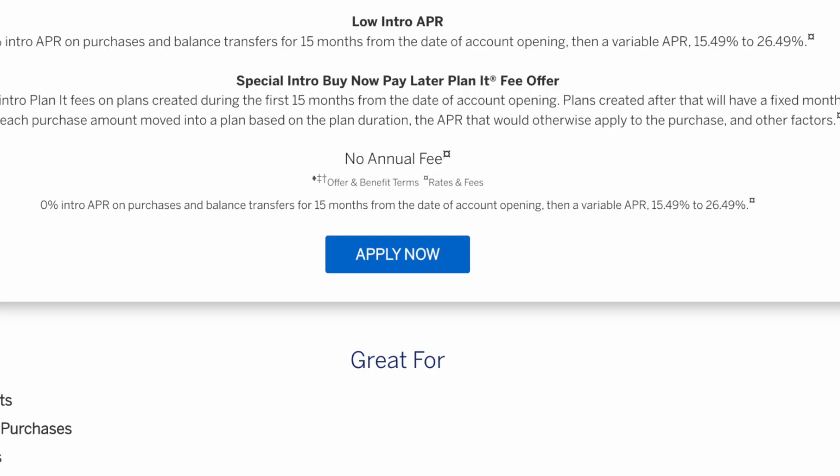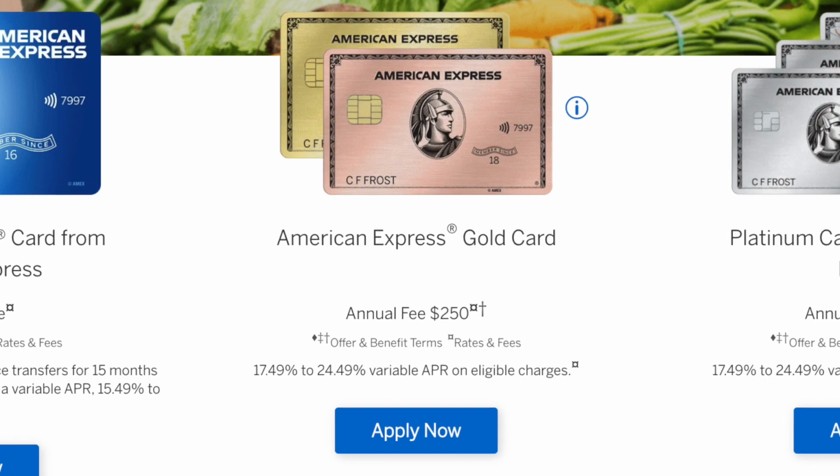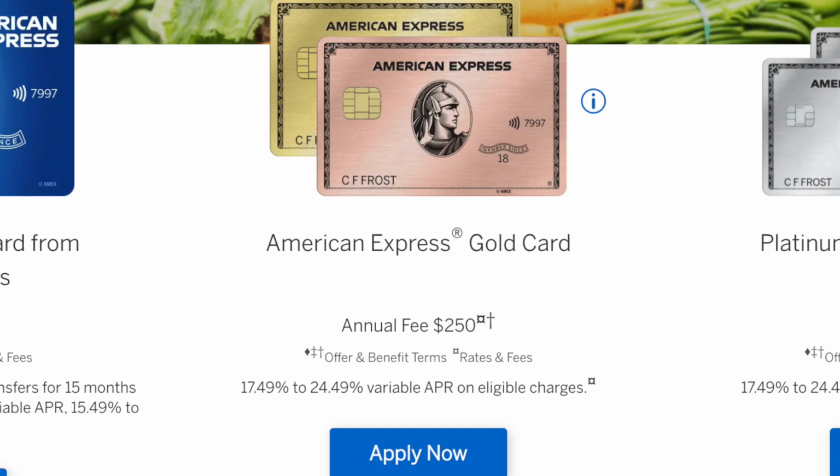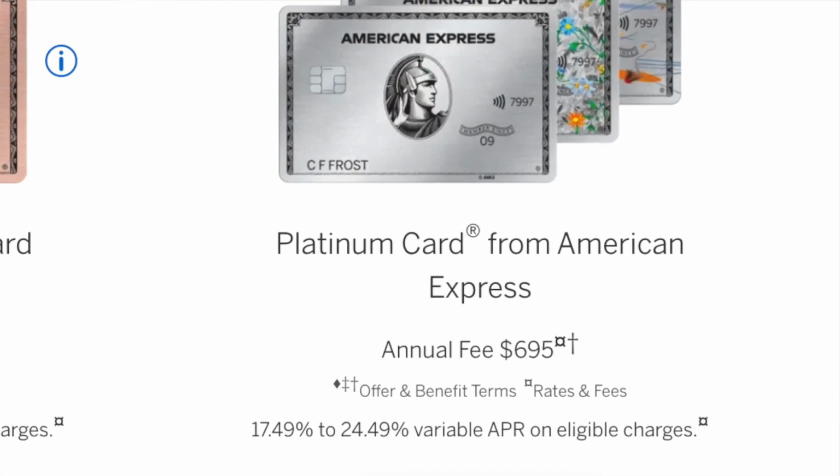Let's get into that. First thing you have to know is this is a no annual fee credit card. Now that's of note because with the American Express lineup of credit cards, they have some serious annual fees. Think of the Gold credit card by American Express, which is actually going to cost $250 in annual fee, or the Platinum, which is going to cost you $695 in annual fee. Those cards are not cheap.